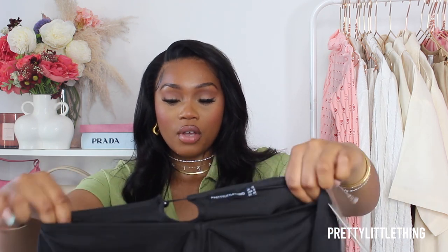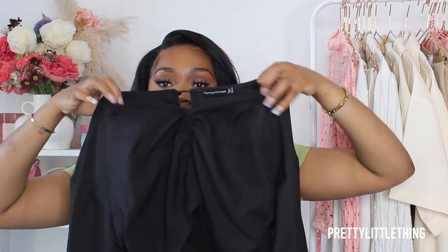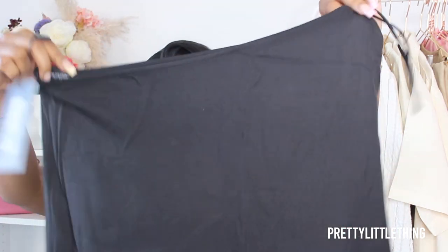So this is the black woven ruched tie front long sleeve crop top in a UK 12, little black crop top, and then it's got the ruched detail in the front. So you ruch it and hike it up and you kind of wear it like that. I've actually seen this on a few Instagram babes, influencers recently. So it comes with the matching skirt, and this is the black woven ruched tie front maxi skirt, and I got this in a size 12.